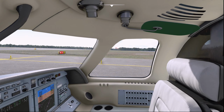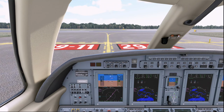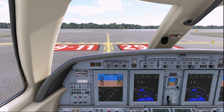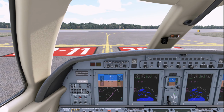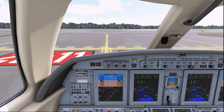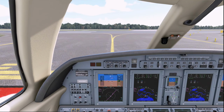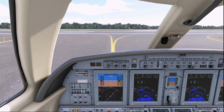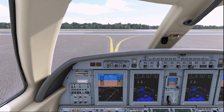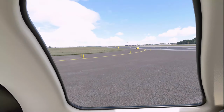Clear that way. TCAS. Okay, good. Lights, icing, flaps are not set. Transponder is TA/RA. Switches. Parking brake is off.